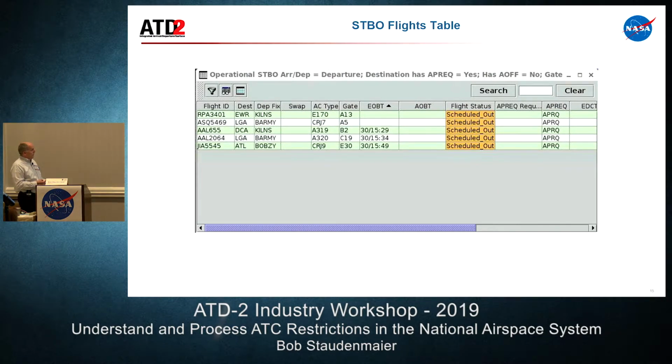So here's the STBO flight table. There's a million and one columns they could add or delete, and make this longer this way, or add more types of data, or take away data to add more flights this way as well. They choose to watch, for the most part, the aircraft that are on APREQ, and behind the scenes they can color code them. If Barmy was closed, Barmy can light up as red, things like that, to alert. They look at the aircraft type, what gate they're coming from, EOBT.